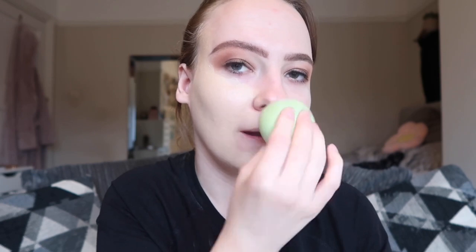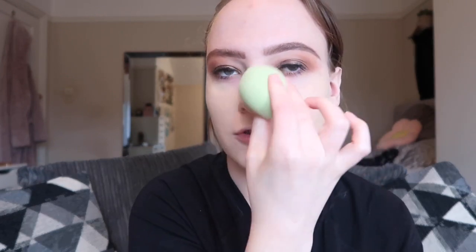This foundation is the perfect shade, and it also smells really nice too. I love foundations that smell really nice. Honestly, this Kohn Mana Marshmallow Sponge is so good, and as you can see, it literally just covered within seconds. That's why I love these marshmallow sponges. Watch how quick it blends your makeup in, and it's perfect for when you're in a rush too and you just want to do a quick foundation.